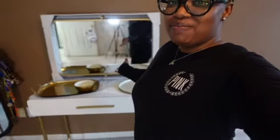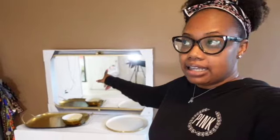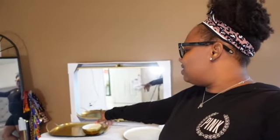So guys, thank you so much for watching me put together my vanity from At Home. Everything here is from At Home. The desk, both trays, the little bowl, and the actual mirror. I think the mirror was $69.99. The desk was $179, and the trays $12.99 and I think $19.99. And the bowl was clearance. It was regular price $7. So I don't know what it came out to, but it was on clearance.